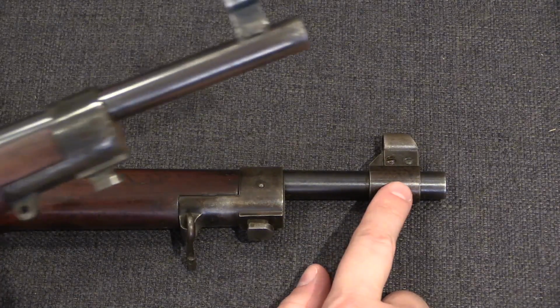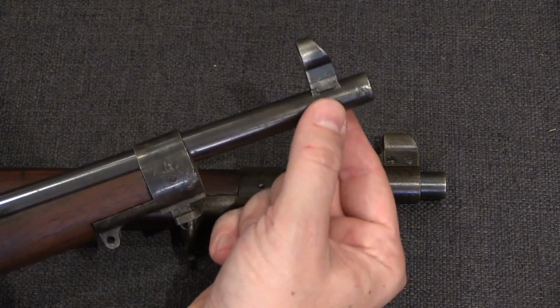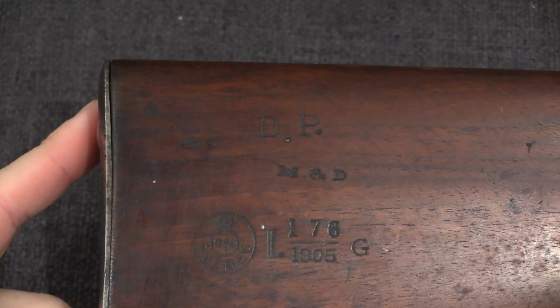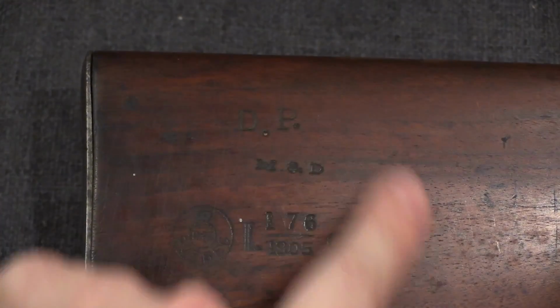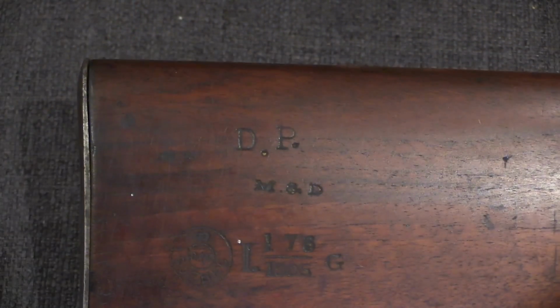So there's your Mark I Star compared to the original early, much smaller Mark I, kind of on this little fragile dovetail mount. With the adoption of the Mark I Star, there would also be a bit of a change to the buttstock markings. And at this point, these markings tell you a lot about the history of each individual rifle.